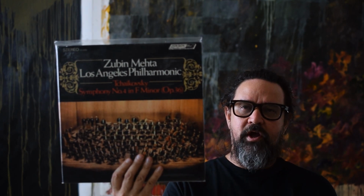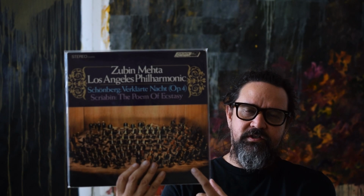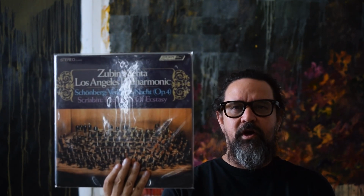These next 2 records, CS 6552 and 6553, they're both Zubin Mehta LA Phil, recorded at Royce Hall. The first one is Tchaikovsky Symphony No. 4. And these are also gatefolds. They have really nice photos inside. And the second one is Schoenberg, Verklärte Nacht, and Scriabin's Poem of Ecstasy. This is kind of a touted audiophile recording, and definitely my favorite version of Scriabin. This sounds so fantastic, these records.